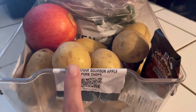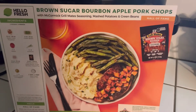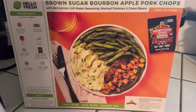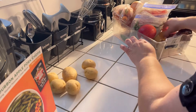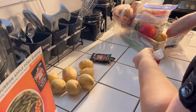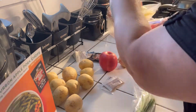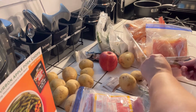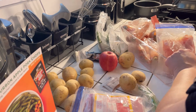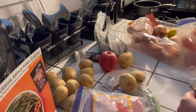So here we are. It is now Monday, and we are going to have brown sugar bourbon apple pork chops with McCormick grill mates seasoning, mashed potatoes, and green beans. This was also another delicious treat. I normally don't like to have the same meat back to back, but my husband wanted to eat this particular meal, and so this is why I'm making it.